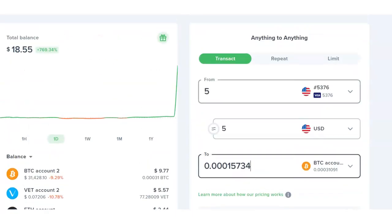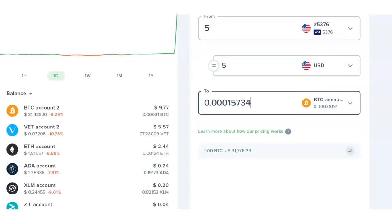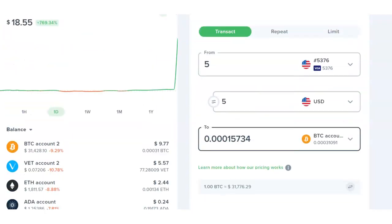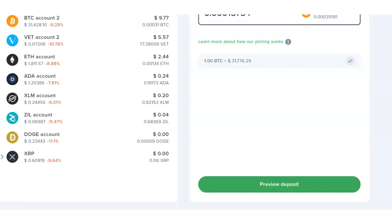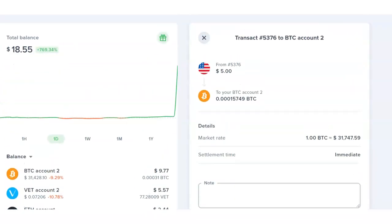There's $5 that we are investing, and it shows this. Learn more about how pricing works. You can click on this here, and it'll redirect you to the information on how the pricing works. 1 Bitcoin equals $31,776. The next step you want to do is click on preview deposit. If I click on preview deposit, it redirects me to this page here that shows you pretty much a layout of what you're getting yourself into.